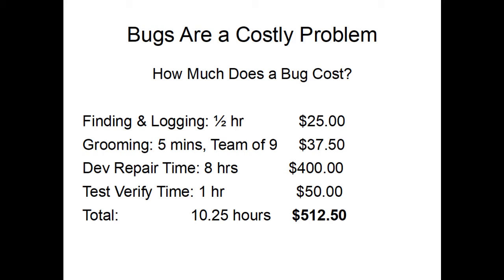I ask you, how many bugs do you have in your backlog? And I invite you to go back to your offices and work out these numbers for your own situation.